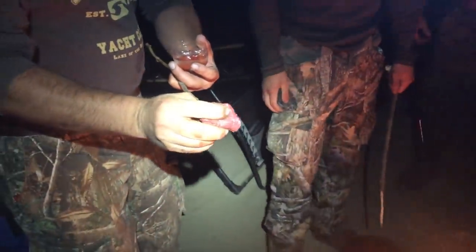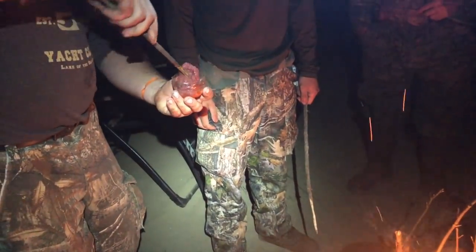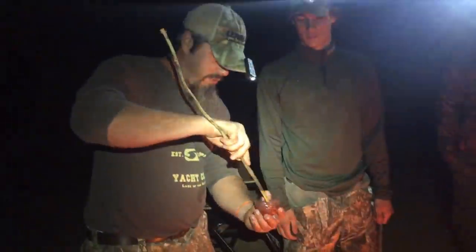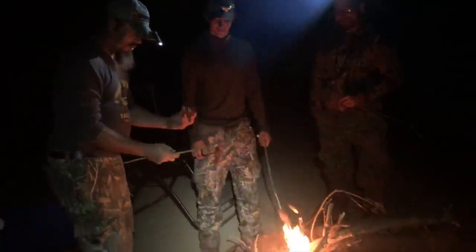Get you a slab of back strap. Poke around. Dip her down, spin her around. Let her sit for a second, savor the flavor. Drop it in the fire, and hold on to her, see what happens. That's how you fast cook it.